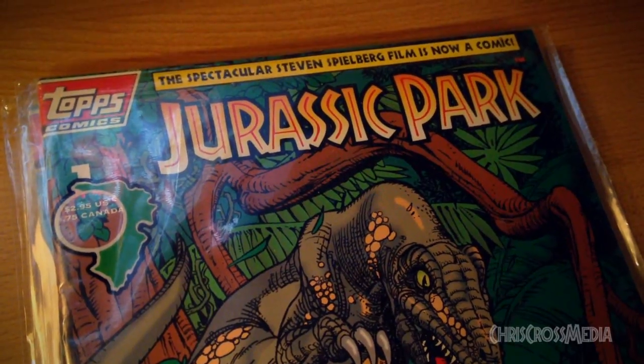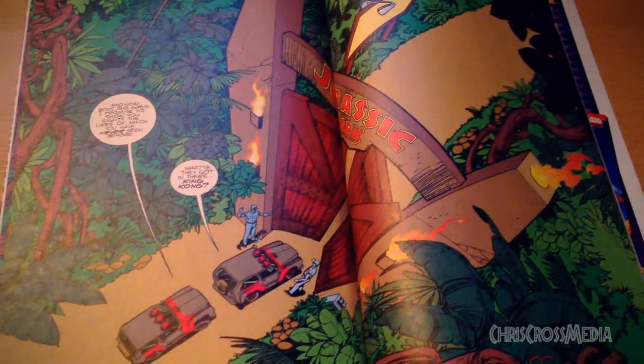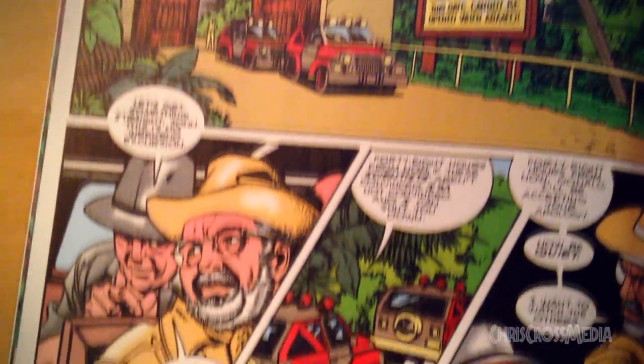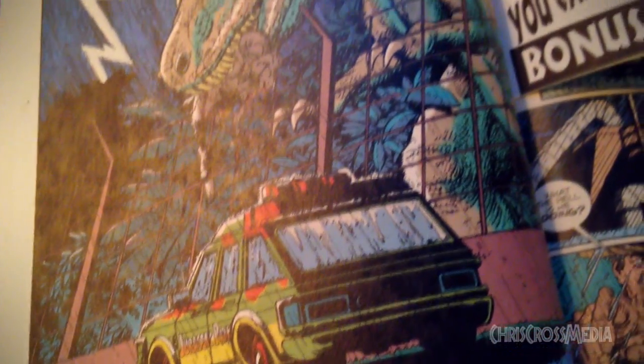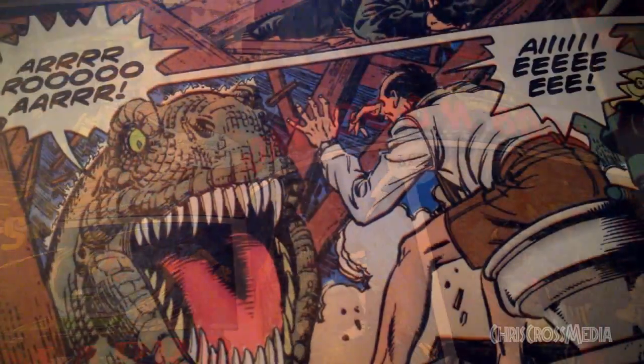The first series released was simply called Jurassic Park. It was a 4-part adaptation of the first movie. Once again, the art inside was really amazing and captured the iconic scenes in comic format. It even contained deleted scenes from the shooting script that didn't make it into the final cut of the film.